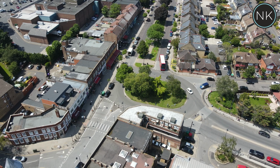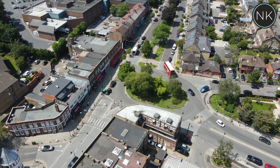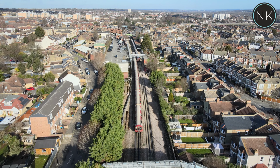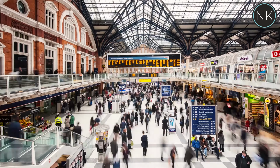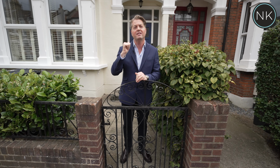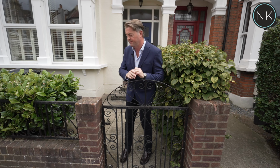We are just off of George Lane, which has got all of its shops, restaurants, and of course the Central Line station, which is direct into Liverpool Street. And of course, before that, you've got Stratford and the connection to Canary Wharf. This is a lovely home. I hope you enjoy.